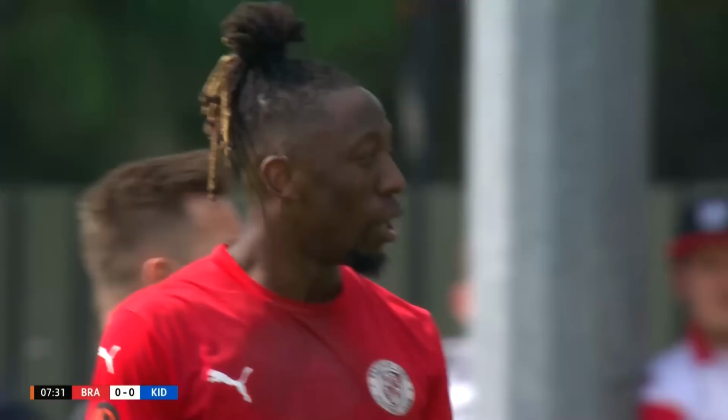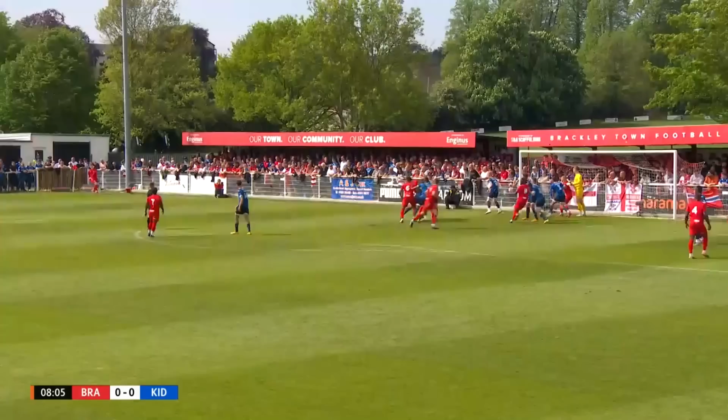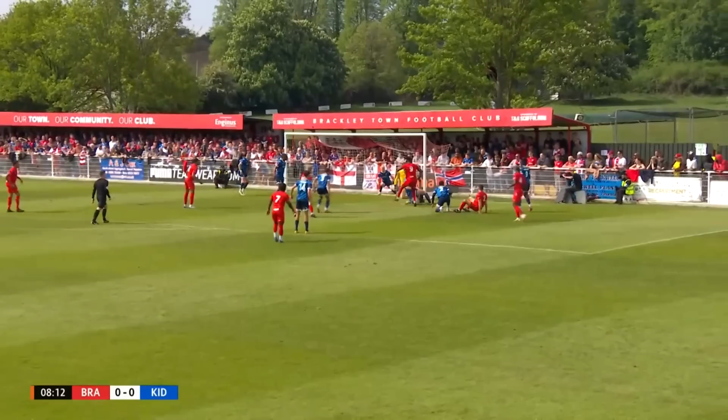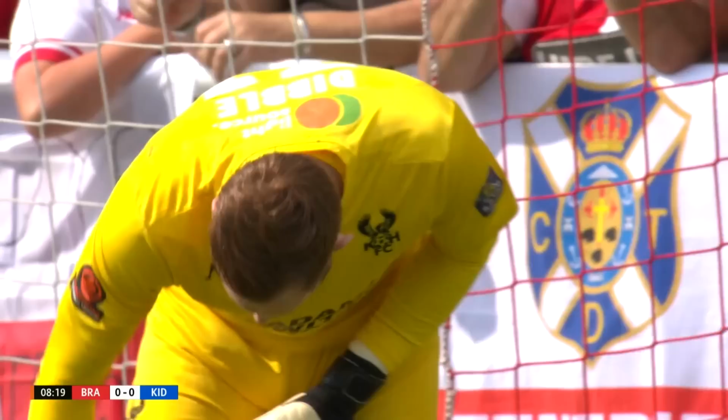But Brackley get their third corner of the opening exchanges. End-to-end stuff. Zach Brown did well initially there, but he was very isolated. No one went to help him. And suddenly it was 2-on-1. Bates it is with the corner. Ball in. Headed up in the air there by Leasley towards the far post. And it's blocked. Shot comes in. Shot again. Good block from the combination of Byrne and Morrison, and that was an opportunity again for Brackley.